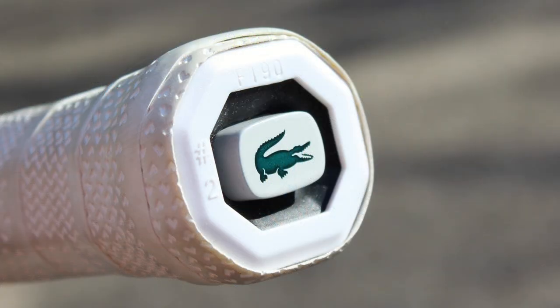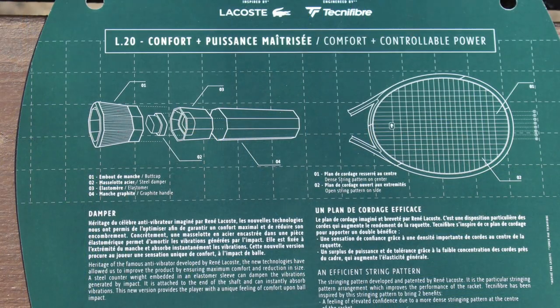And how does it work? So inside the handle there is a 20 gram piece of metal. It is made from, I'm not sure, it is tungsten or it is lead. I believe it is lead, and it's a 20 gram piece, and this piece of lead absorbs the vibration.